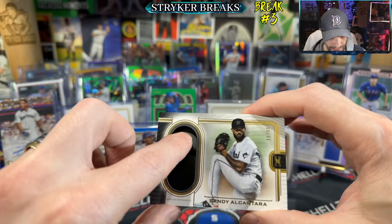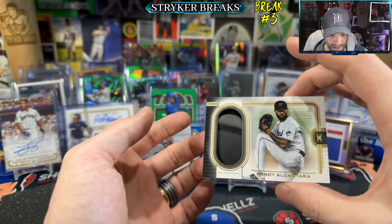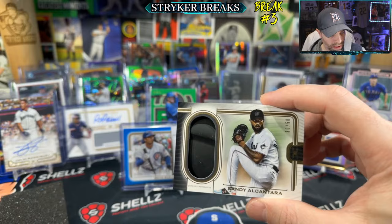There's 50 of these? What is that? Helmet collection. Alcantara's helmet. Interesting. It's game used, too. He's not doing a lot of batting these days. I don't think this is going to fit in any kind of top loader that I have either. That's going to have to go in its own special one of these.